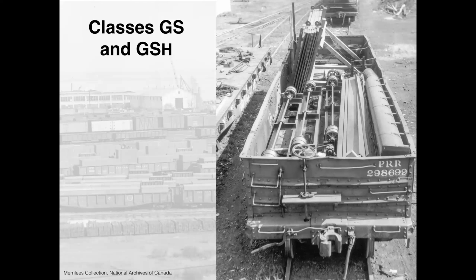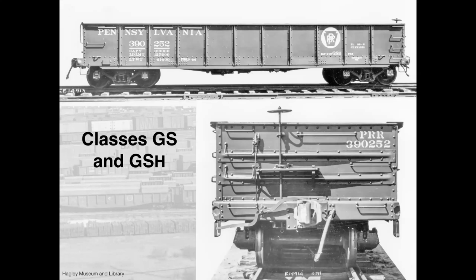The stake pockets were removed on a lot of these cars just because the usage of them changed over the years, and they weren't really hauling commodities that required that. I also like this photo because that New York Central flat car to the left gives you a very good view of the stake pockets on those cars, which were unusual. And then this just shows you the GSH class as they were rebuilt.